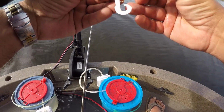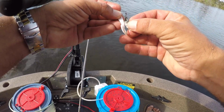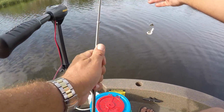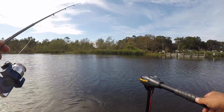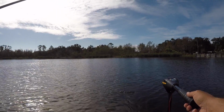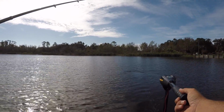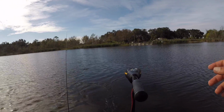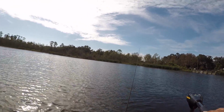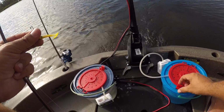The minnow here, I guess I'm just gonna hook it like I would any other live bait, right through the nose. I really don't know how deep I should go, how far I should go. I don't know anything, guys. I don't know how fast I should be trolling this thing. I'm gonna assume not too fast. It's not very heavy. Kind of zigzag your way around the lake. Let it go and get my number 2 rod out here. Need another minnow.